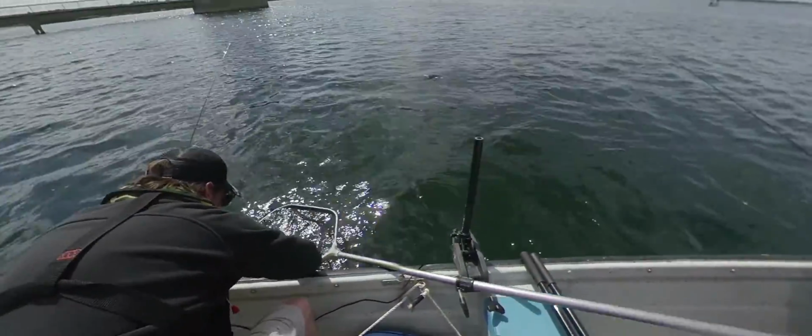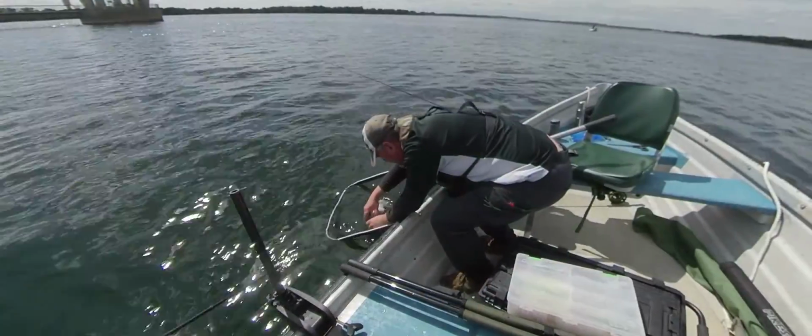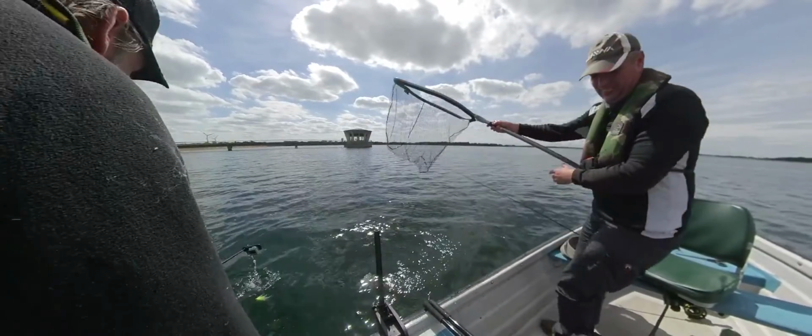At just over 8 pounds, this is starting to become a very average size for a Grafham zander. A bit fast, wasn't he? He shot off. Well done, Chris.